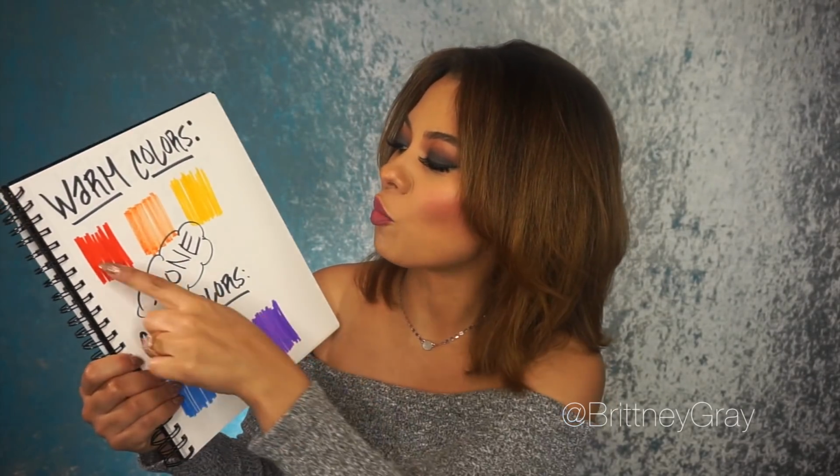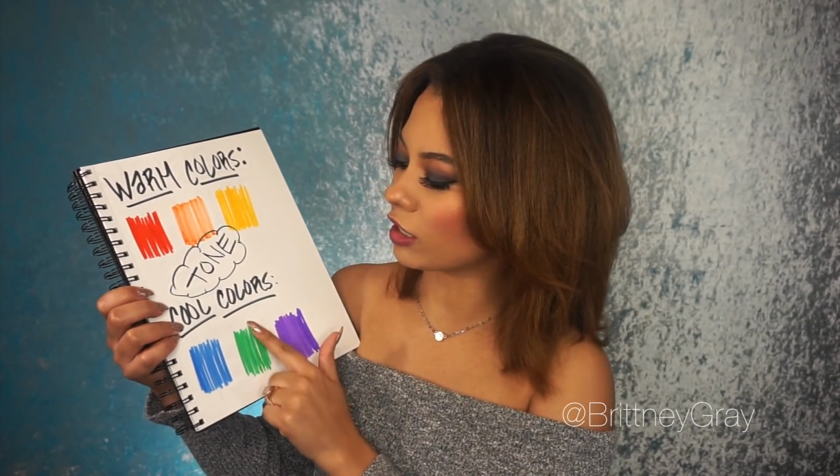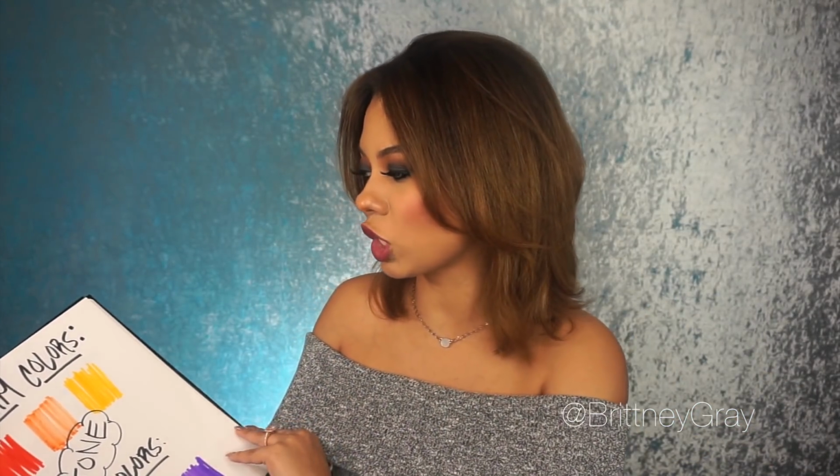Okay, so warm colors and cool colors. This is what a tone is. Warm colors are gonna be red, orange, yellow. Cool colors are gonna be blue, green, and purple. Tone is on the spectrum of, is it warm, is it cool, is it neutral, right in the middle, okay? So that's what tone means.